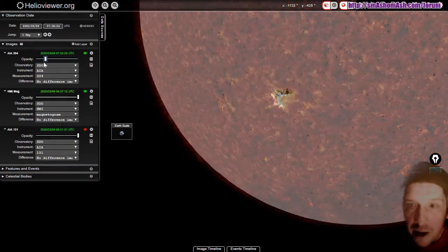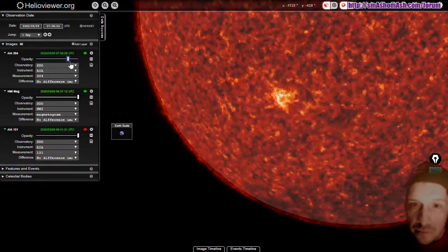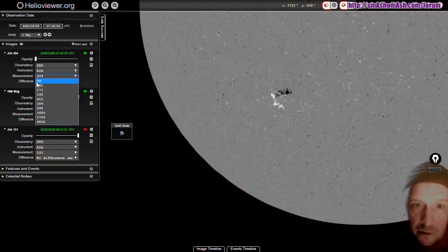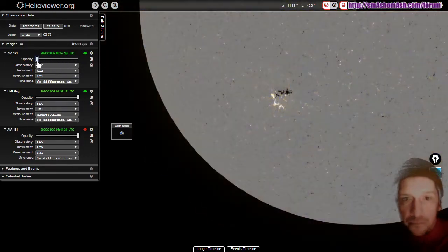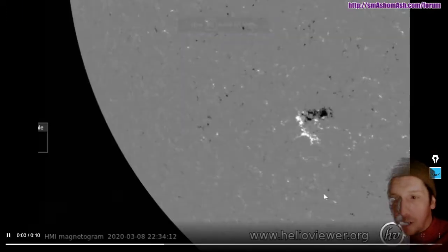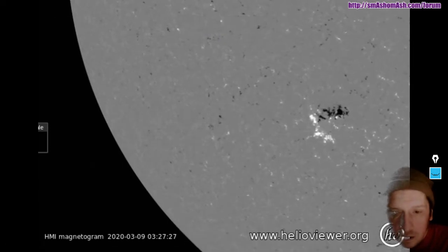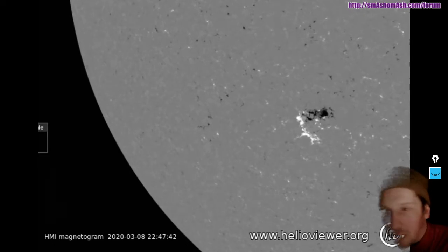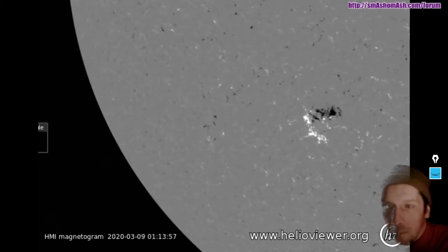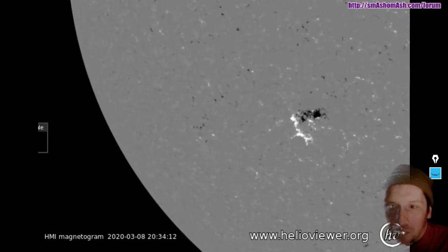Here's the magnetogram faded to 304 angstroms. And we're going to show you moving pictures of that magnetogram in a minute. Here's the 171 angstroms view. And here's the black and white magnetogram. And we do see some magnetic mixing on the leading umbra there, the one shown in black. You can see some white fields associated with that also.